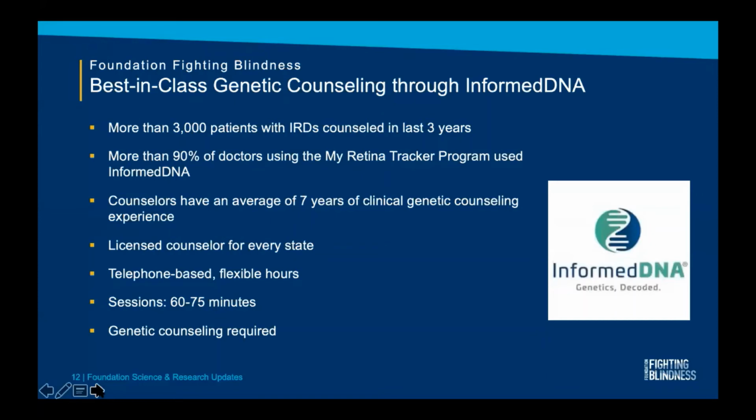Great points. Thanks, Michelle, Eric. One point I wanted to make about genetic counseling is when you get it through our program, it's no cost. So it's part of the no-cost genetic testing. If you've already been tested and you still want to talk to a counselor, you can reach out to Inform DNA. But there could be a cost. I think in about 50% of cases, insurance will cover the session, but if not, there is an out-of-pocket cost.